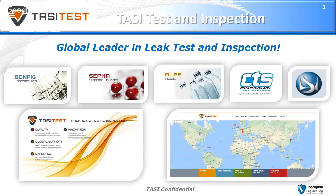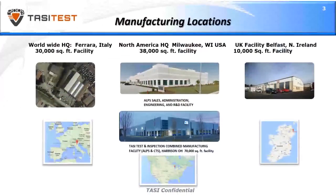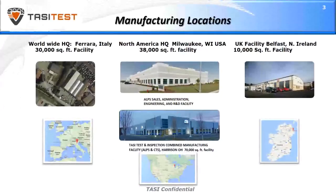Schreiner focus on the device. So a very, very nice group, and together we're the world leader in leak test and inspection. So these are kind of where we are in the world. As Mike mentioned, Bonfiglioli being in Ferrara, Italy, a wonderful old world location with all of the things we love about Italy. About 1 hour from Venice and about 45 minutes from Bologna. So a very, very beautiful location with wonderful, kind people.